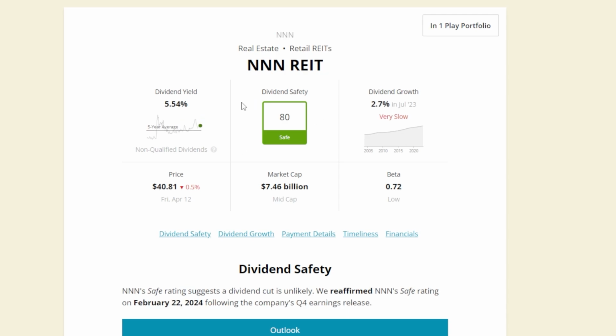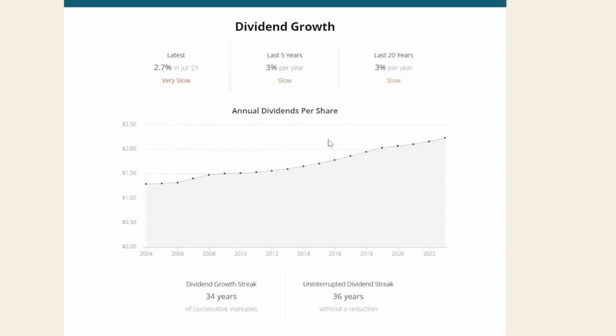The next single stock that could be offering a buying opportunity, another REIT, is Triple N or Triple N REIT. Now, Triple N's also been in my portfolio for several years now. It's maybe my second or third favorite REIT after Realty Income. With this one trading in the low 40s, offering a 5.54% forward yield, the dividend is considerably safe, the beta is very low, and the dividend growth is somewhat similar to other REITs.